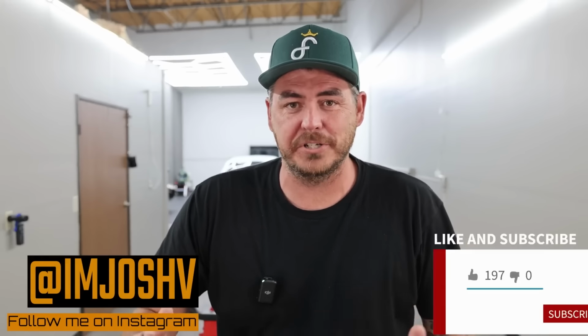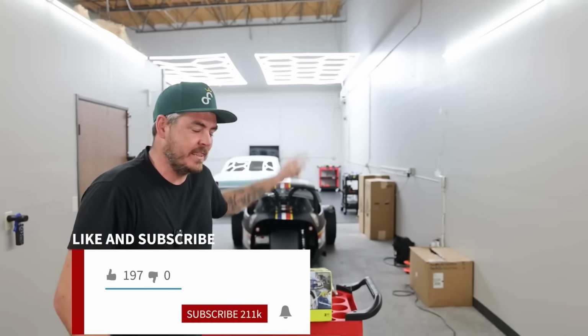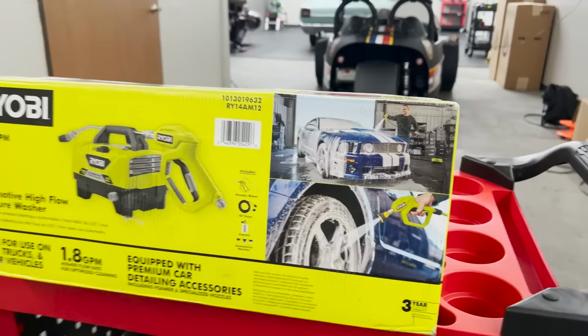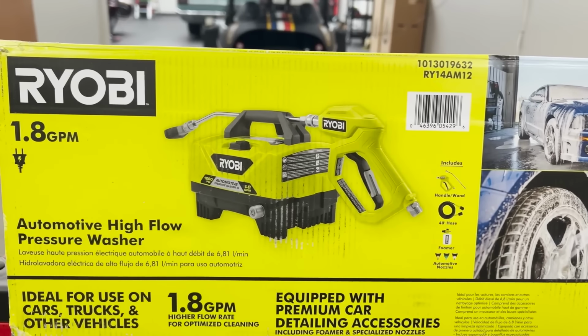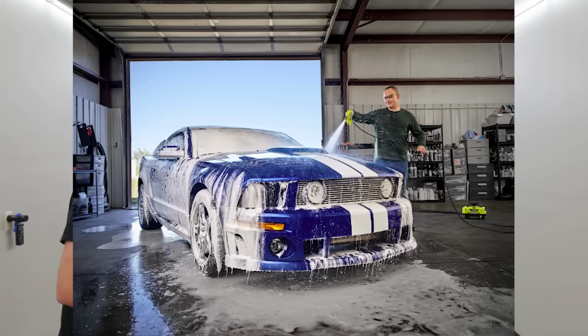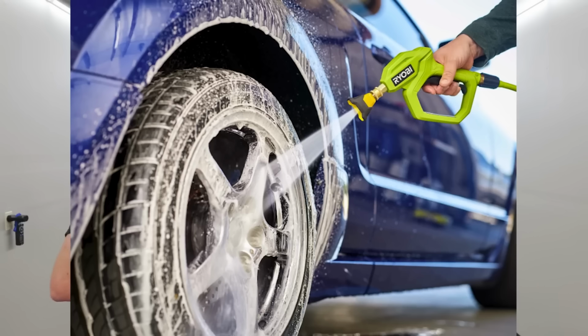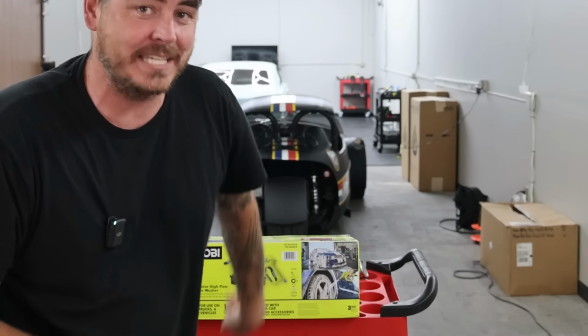So did Ryobi just change the game when it comes to entry-level pressure washers for car detailing? It seems like they might have, because they have just released this thing here. The new Ryobi, I know some of you are gonna say it's pronounced Ryobi. I say Ryobi, I apologize. 1.8 gallon per minute of flow, 1200 PSI listed. New electric pressure washer, and it comes with a bunch of, as they list, equipped with premium car detailing accessories.